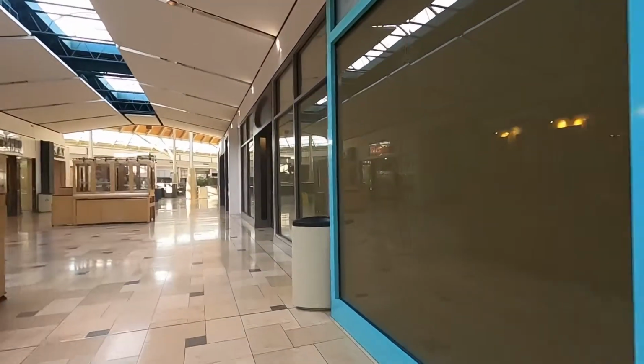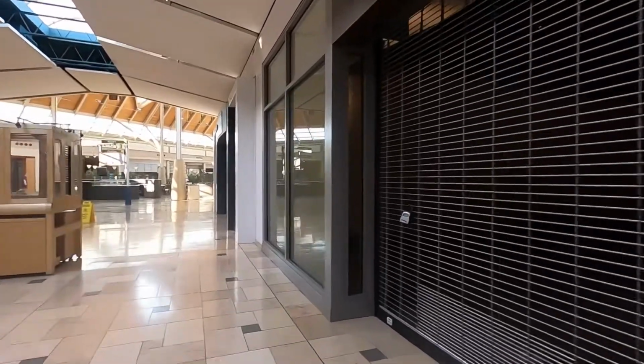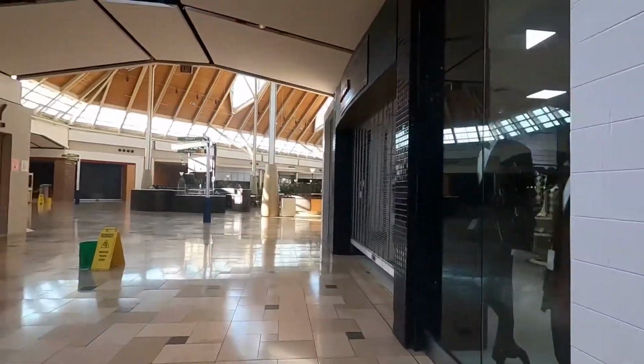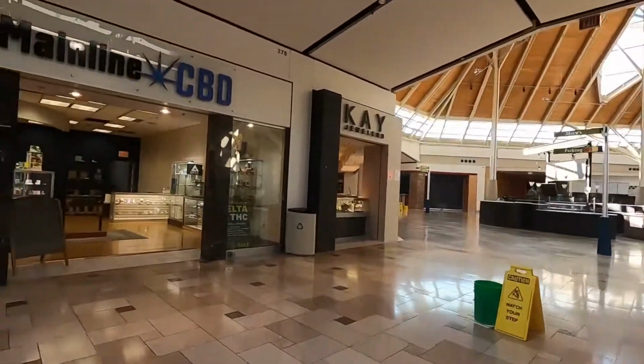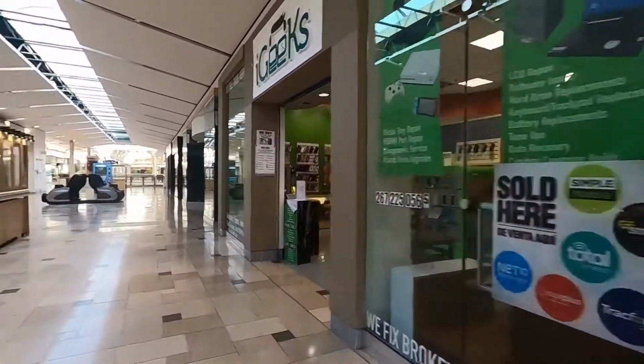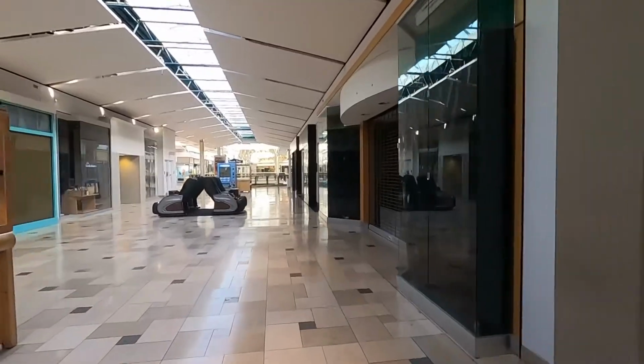The state of this mall, I don't know many people who would want to come in here and have to clean up this mess. Sadly, this mall, you guys know I love malls, but the facts are the facts. It's probably not going to be around much longer, and that's depressing as hell, but it is what it is. And so with that in mind, that's pretty much all the history that I've heard of this mall so far.